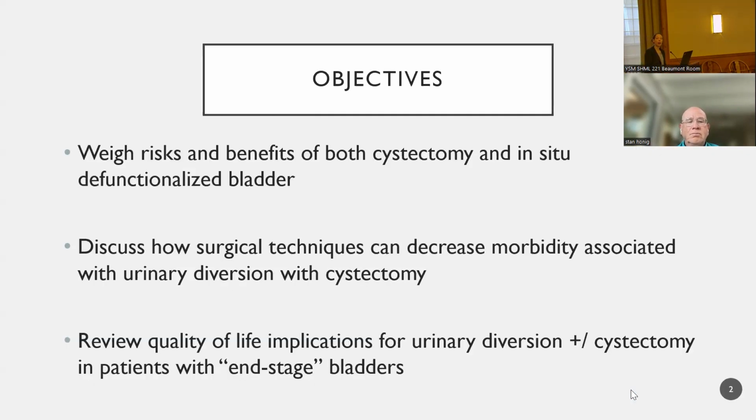My objectives for this talk are to weigh the risks and benefits of cystectomy and of leaving the bladder behind at the time of urinary diversion for non-malignant disease. I'm also going to discuss some surgical techniques that can be used to decrease the morbidity associated with cystectomy with urinary diversion. And lastly, I'm going to review some quality of life implications for urinary diversion with or without cystectomy in patients with quote unquote end stage bladder.